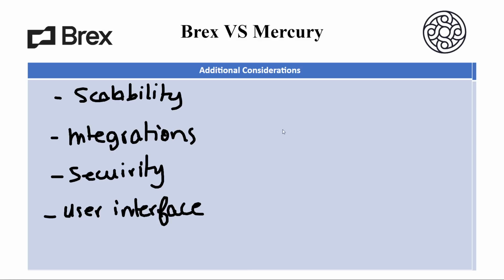Now I'm going to conclude everything. So both Brex and Mercury are strong contenders in the business banking arena. The ideal choice depends on your specific business needs, stage of growth, and budget. By carefully considering the factors outlined above, you can make an informed decision and select the platform that will empower your company's financial well-being and propel it towards success.